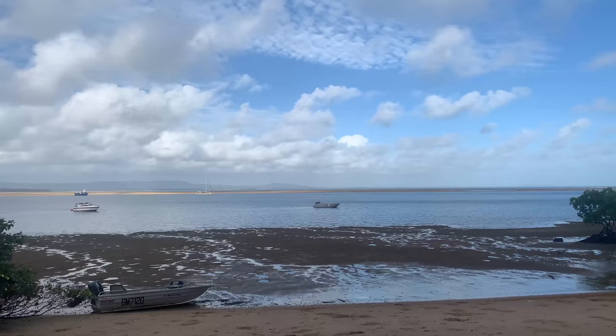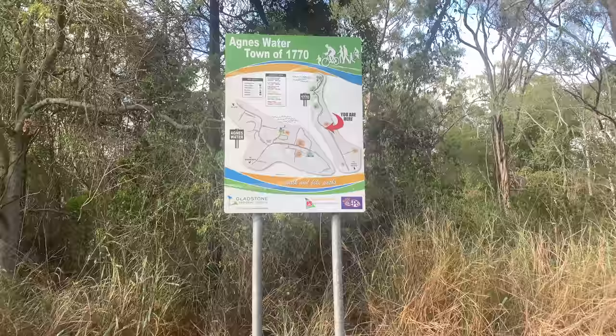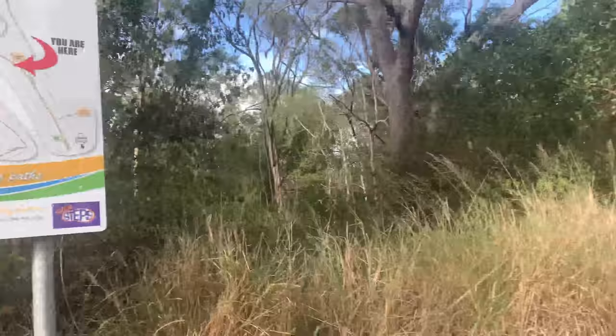The caravan park that we're staying at isn't on the water like this one. I don't remember why we didn't stay at this one, but when I get back, I'll ask Nick. So the caravan park that we're staying at is literally where the You Are Here is, straight across the road at the Captain Cook Holiday Village.